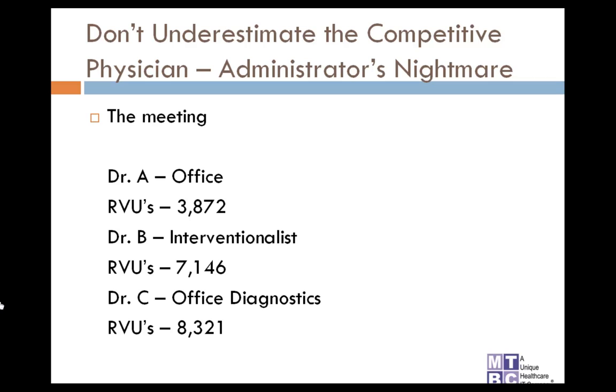And then Dr. C, and this was the guy with the dollar signs. And he's the one that said, I'm tired of carrying you guys. You need to step it up, as he threw the reports on the table. He was at 8,300 plus. But when you look at the detail, and unfortunately we didn't have time to prepare when this guy walked in and threw these reports on the table.